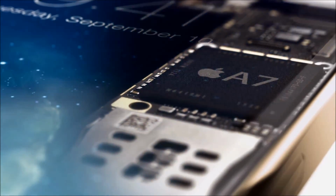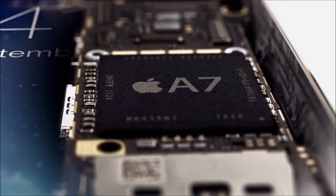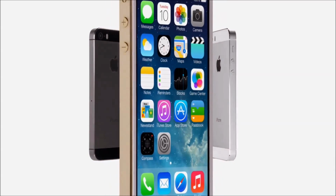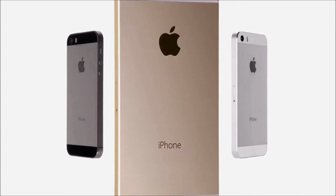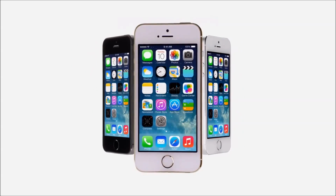All fingerprint information is encrypted and stored inside the secure enclave in our new A7 chip. Here, it is locked away from everything else, accessible only by the Touch ID sensor. It's never available to other software, and it's never stored on Apple servers or backed up to iCloud. Touch ID defines the next step of how you use your iPhone, making something as important as security so effortless and so simple. We believe that technology is at its very best, at its most empowering, when it simply disappears.